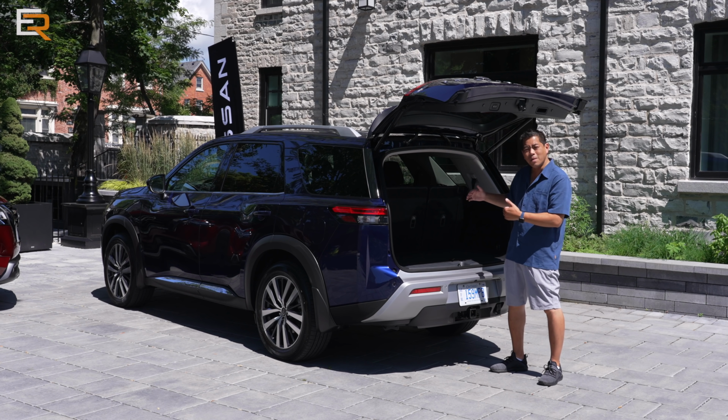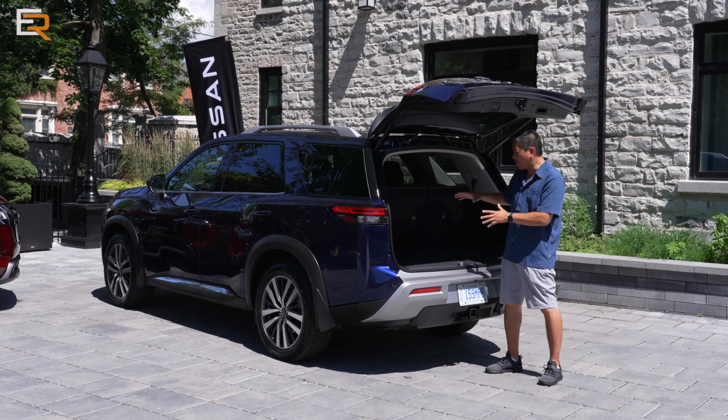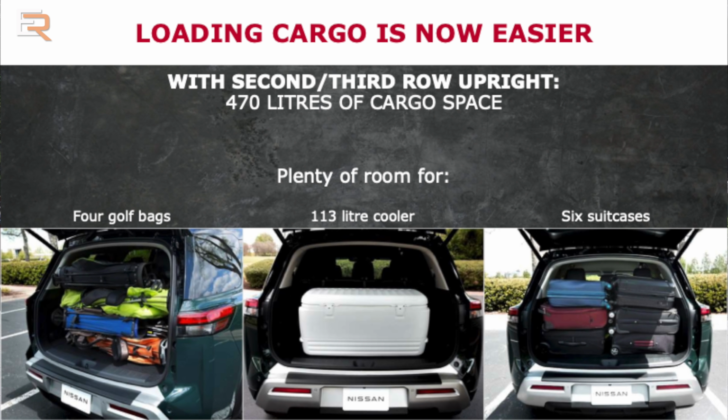The amount of room behind the third row is tiny compared to this. Apparently this will hold 4 golf bags behind the third row seat. Without having those down, you can put 4 golf bags in here. So this is a good guys weekend type of vehicle. Actually, no, you can have 2 couples as well.